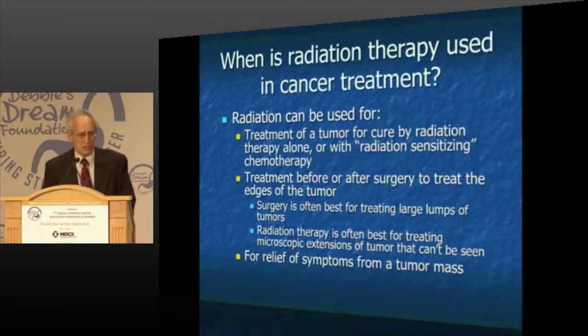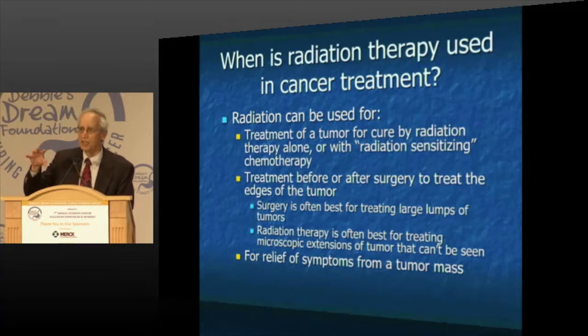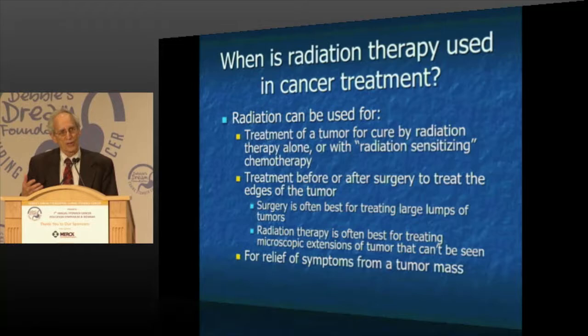So when do you actually use radiation therapy in cancer treatment? Well, it can be used in a variety of ways, and sometimes these are mixed up a little bit. It can be used for cure of a tumor, just by giving enough radiation to destroy the tumor. And we do that. I'll go over some examples of that. And sometimes we use some drugs to make the tumors more sensitive to the radiation treatments, what we call radiation sensitizing chemotherapy. And that's trying to treat the main tumor mass.